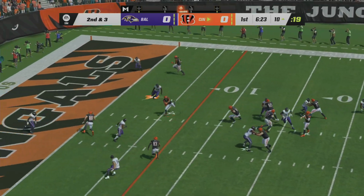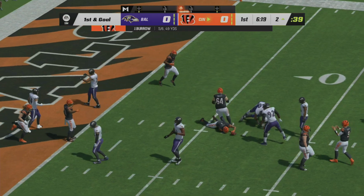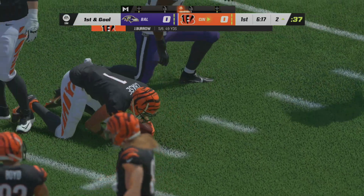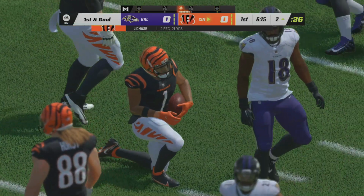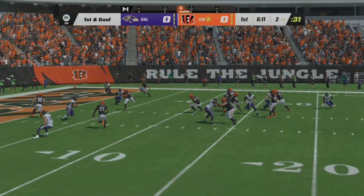Now it's Burrow. Over the middle, that's caught by Chase. And the Bengals are looking at 1st and goal as he's tackled all the way down at the 2-yard line. And how about this first drive? They're being aggressive, slinging it around.